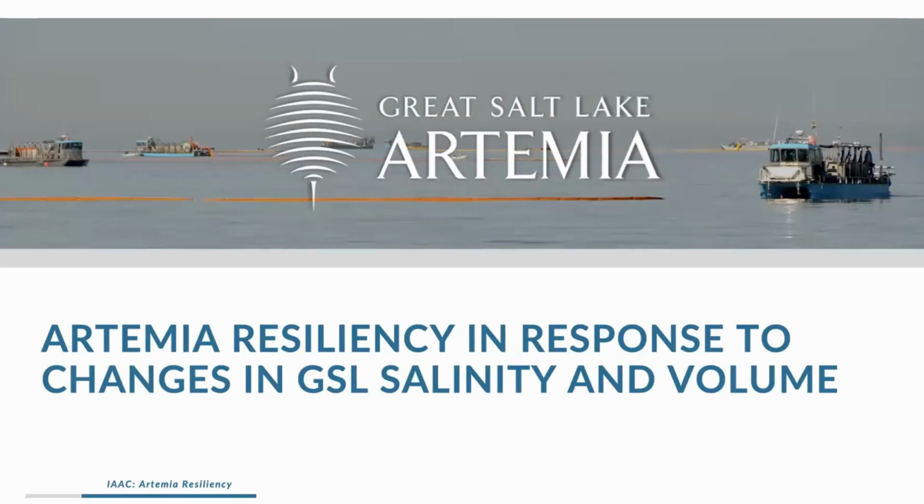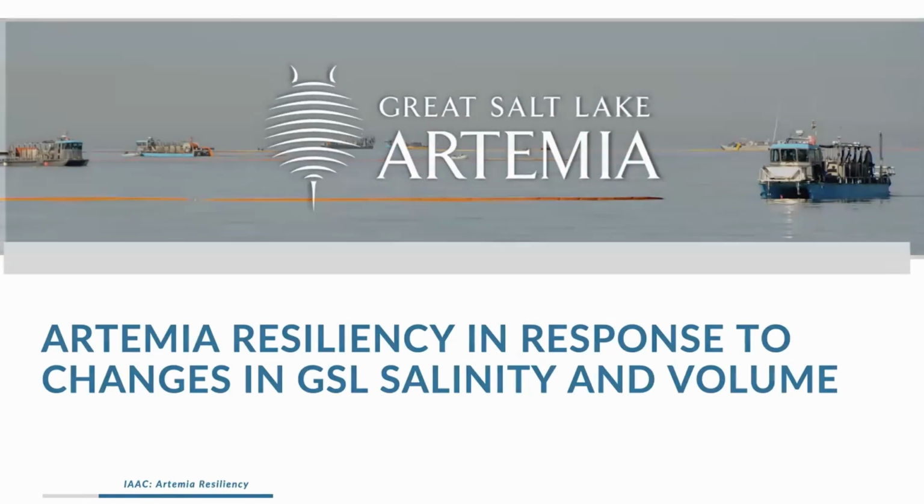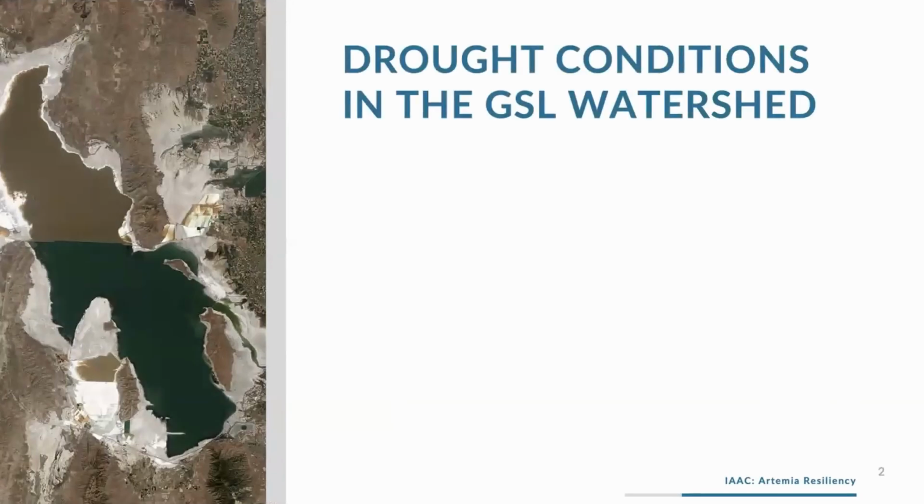He did add one extra term in there, and that was dramatic. Dramatic changes in Great Salt Lake salinity and volume. So we have had some changes in the Great Salt Lake and some rather interesting weather patterns that we're going to look at, and then the Artemia response to it.